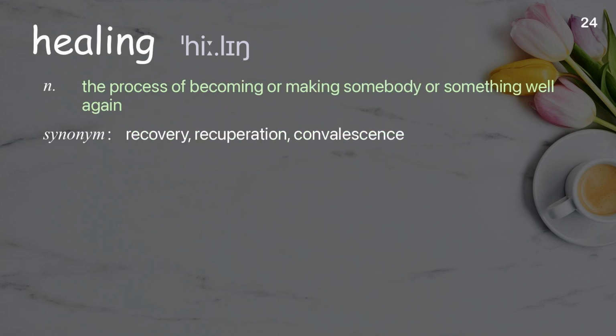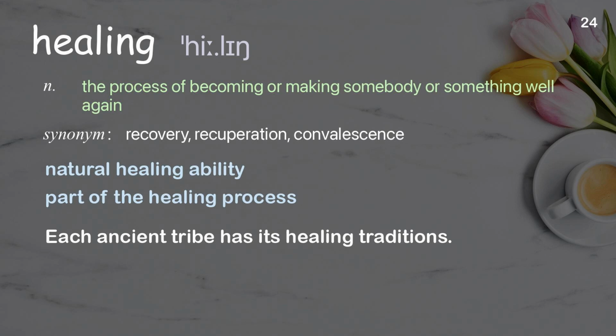Healing. The process of becoming or making somebody or something well again. Examples: Natural healing ability. Part of the healing process. Each ancient tribe has its healing traditions.